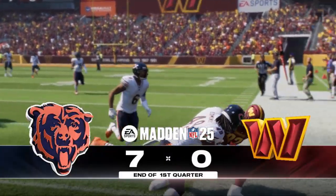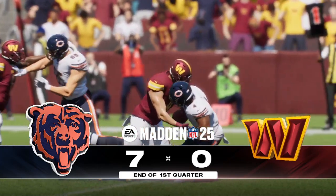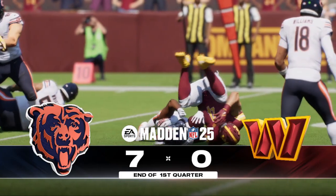So they'll talk over what to do on this third down play as we have hit the end of the first quarter. It's the Bears off to the early lead.